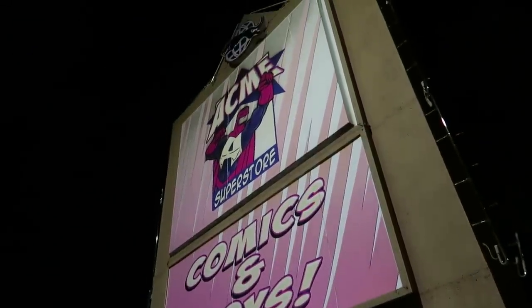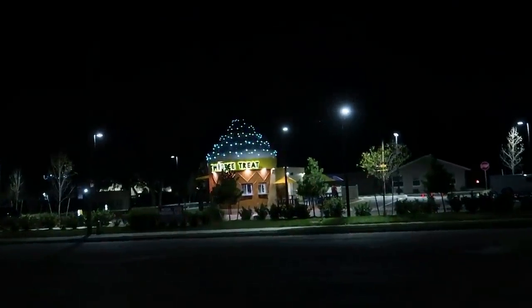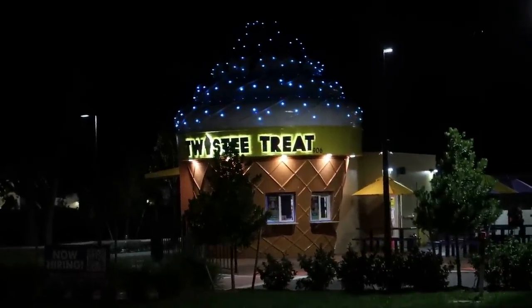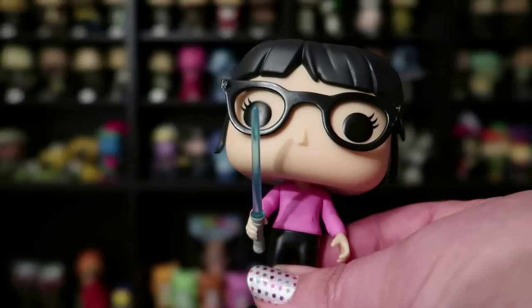ACME SuperStore, it's a big sign here. There's also a twisty treat across the street. And I wanted to show this because it's super cute. It's a little cone, it has these lights. I like it. Here's a little intro until I get one professionally done.